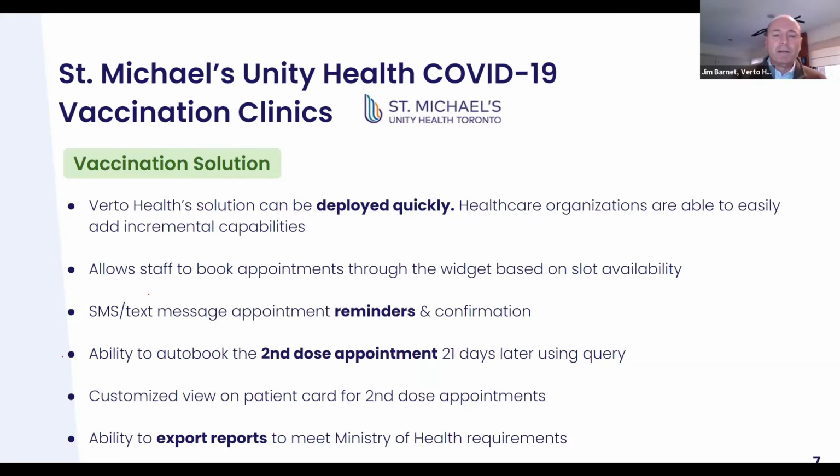And I'll just call out that the 21 days is because Unity Health is primarily getting the Pfizer vaccine, but we certainly support different time increments for Moderna if it was 26 to 28 days, or the other manufacturer vaccines as they come out.